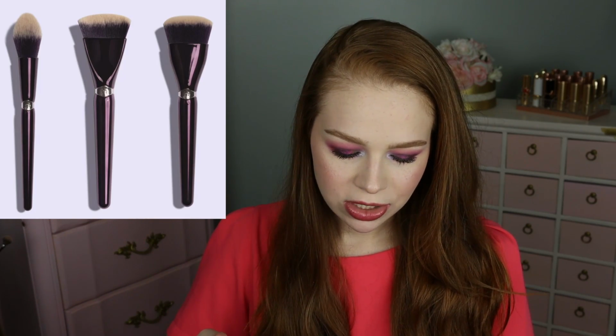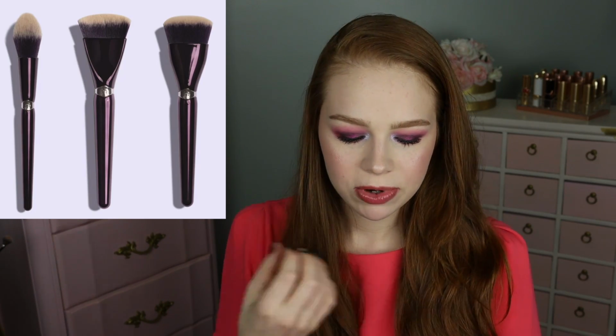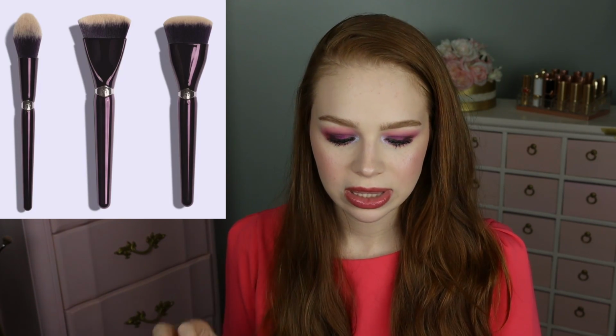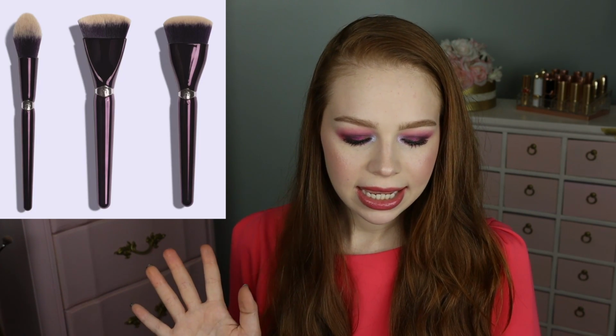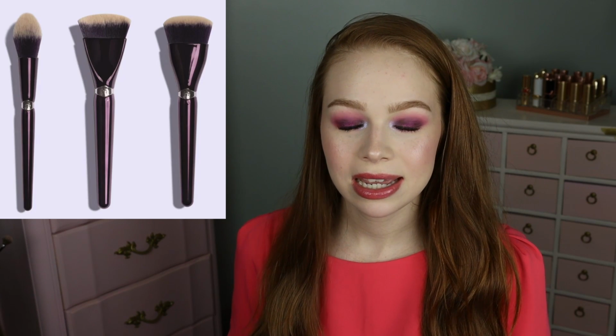So I was very interested in these. They have a new tapered highlighting one, which is definitely the one that I want the most. There's a contour and a bronzing one. And this is going to be a purchase eventually, but their brushes are definitely more on the expensive side. I decided to wait until they have a sale and then I will pick these up because I just don't want to pay full price, but I definitely do see myself getting them eventually.